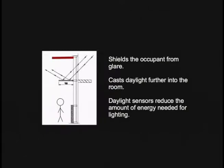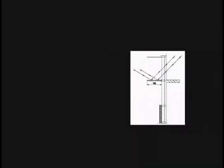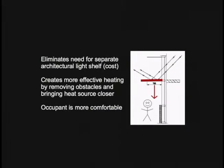It's also common practice to put ceiling panels, radiant heating and cooling panels, along the perimeter in the ceiling. But if you use this technology with light shelves, you get the heating and cooling bouncing off those light shelves and back away from the people in the room. So what they did at Mount Royal was to make the radiant heating and cooling panels the light shelf itself. So they brought the mechanical system into the form of the building. This brought it closer to the objects in the room that it was intended to heat and cool. It eliminated the need for a separate architectural light shelf and also the cost of that, and the occupants were more comfortable.